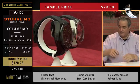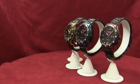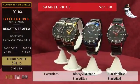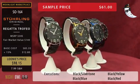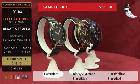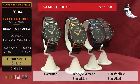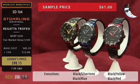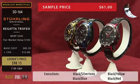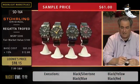Let's move on. Okay, next up here we got the Trofeo, okay? The Regatta Trofeo, okay? Now this, we've got 4 pieces. Here's a really good opportunity to pick up some gift pieces, you know, or gift it to yourself at this price, 61 bucks, okay? The color's pretty explanatory. They're all black PVD cases, all 4 of them, okay? So it's just the accent colors.